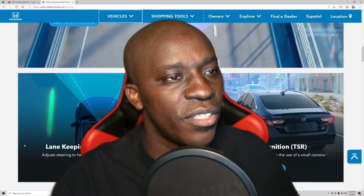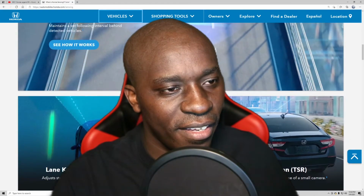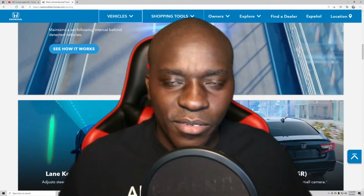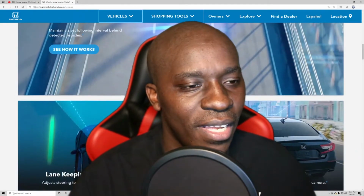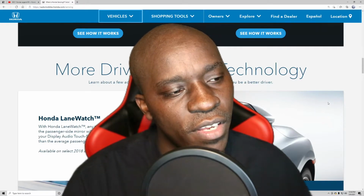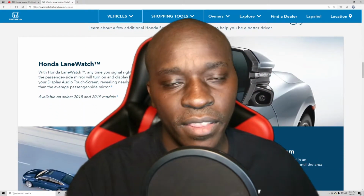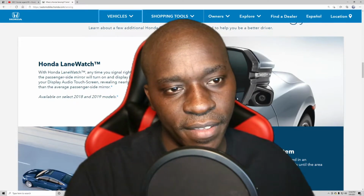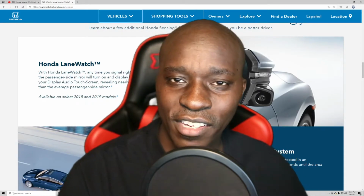And then you have your lane keep assist, which is supposed to keep you in the lane by reading the white lines, the yellow lines, etc. But like I said, the problem is if the city does not maintain the roads, you're going to have issues. And that's not just with Honda, but every other vehicle that has this kind of technology. Now, the one thing that I really loved that Honda took away was the Honda LaneWatch system. They originally had the camera on the side, but they removed it and people complained, and I believe they brought it back, but I could be wrong about this one.